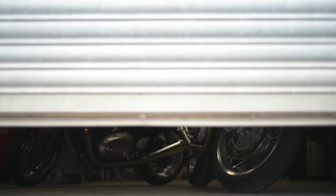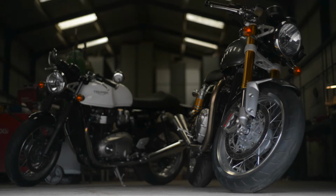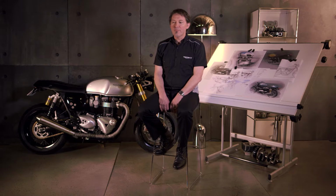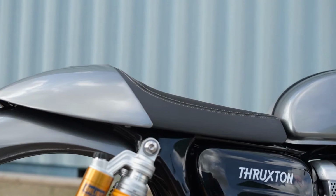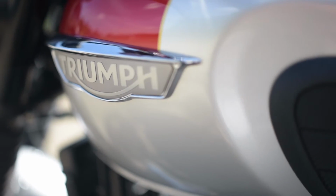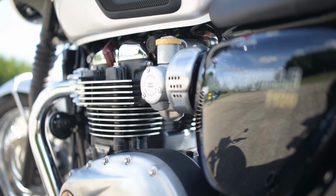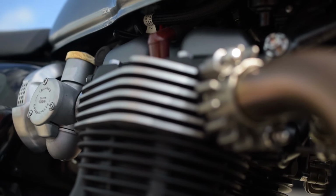The DNA we needed to bring into the new bikes, you obviously have the silhouette, that's very, very clear. You have the general line and the stance of the bikes, which is very, very important. They're very recognisable. In addition, you have all the details. You have the fuel tank along with the tank badges. But one of our main features is the engine. If you look at the engine, it is iconic. It is completely recognisable as a Triumph.